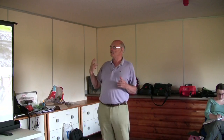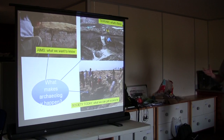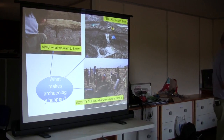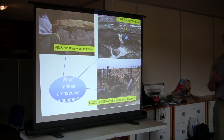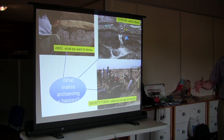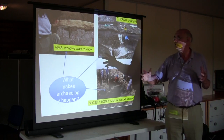In fact, this opening picture tries to sum up what makes archaeology happen, what makes excavation happen in particular. In the first place, we need to want to know something about the past. And you're in a splendid position here because you're in a site that's been excavated and shown to be pivotal for the understanding of the Bronze Age, not just in Britain, but in Europe. So to find some objectives is not too difficult.